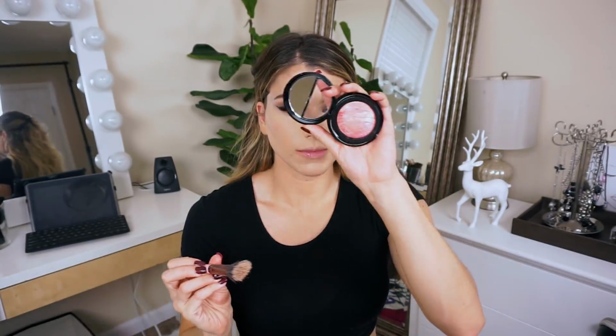I'm actually gonna put this on with a Luxy 516 Duo Fiber brush. I'm just worried it's gonna be way too pigmented for a smoky eye. So I'm thinking a Duo Fiber will put it on a little bit more naturally. Not so pigmented. It's really pretty.